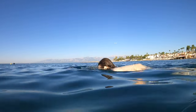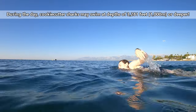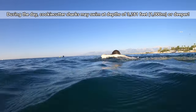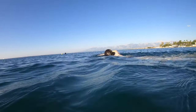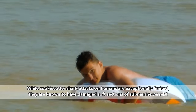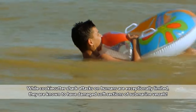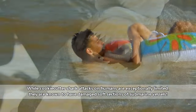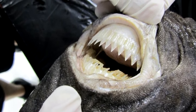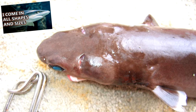Now, the likelihood of running into a cookie-cutter shark while swimming is pretty slim. During the day, these sharks stay deep in the ocean, more than 3,281 feet down. They only travel towards the surface at night, and even then, they are usually much deeper than a casual swimmer. That's not to say it's impossible, as a long-distance swimmer has been attacked in the past. But seeing as how there's barely even video of these sharks, the chances of running into one is pretty dang slim. Cookie-cutter sharks are a type of dogfish shark, which you can learn more about in our shark episode.